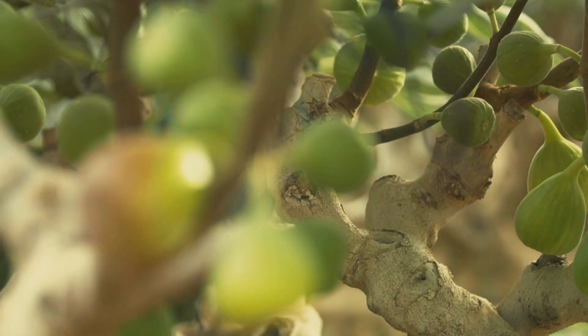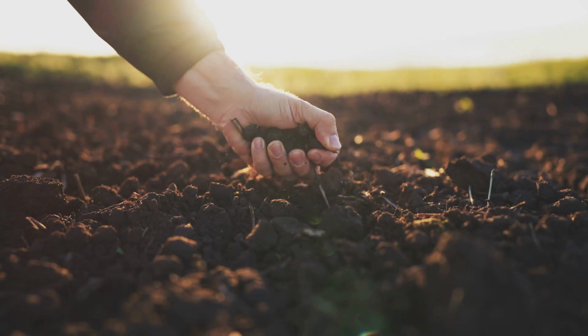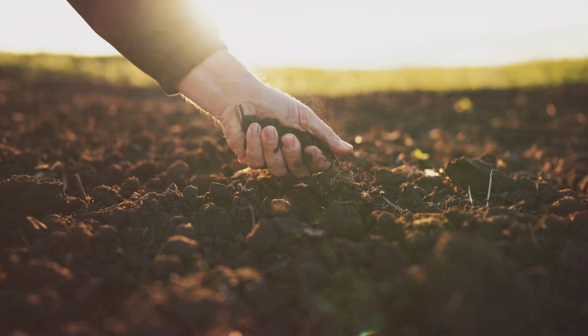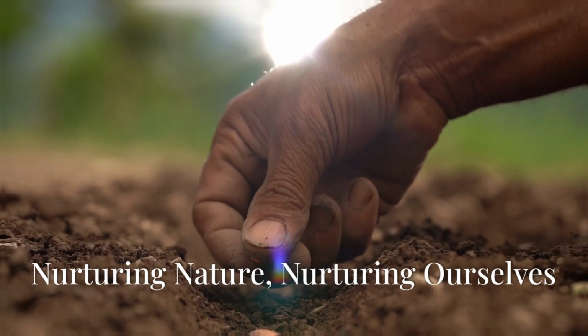By closing the loop and returning valuable nutrients to the soil, we're fostering a more sustainable and resilient food system. This shift towards natural fertilizers like composted bird manure aligns with a growing movement towards regenerative agriculture, a holistic approach that seeks to work in harmony with nature.